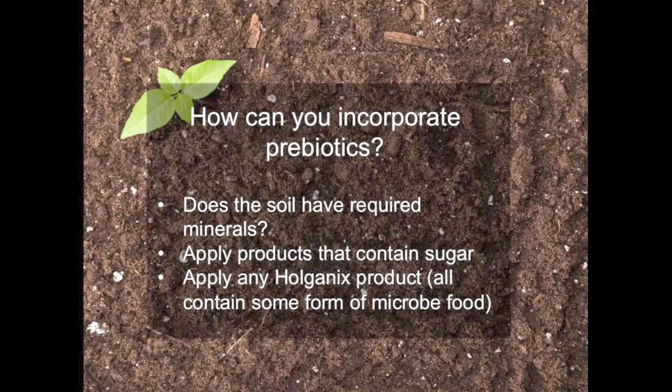Is that true? I've heard the same thing regarding some of our fertilizers as well, where there's food source available in that. Like for instance, the Healthy Grow. Yes. Has a sterilized chicken manure, and that's food for the bacteria. So how can you incorporate prebiotics? Well, you can buy products that have molasses in them, sugar in them. Have to read the label carefully, or you can apply Holganix products, and they have this stuff in it.